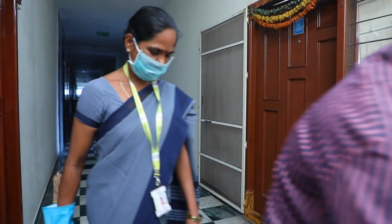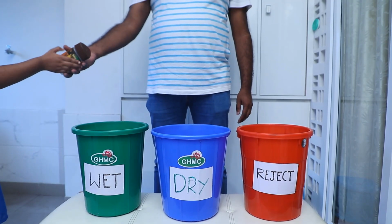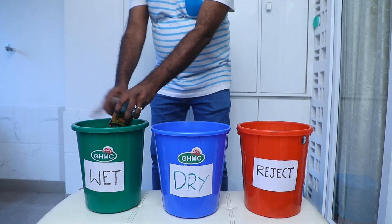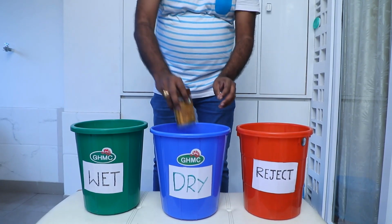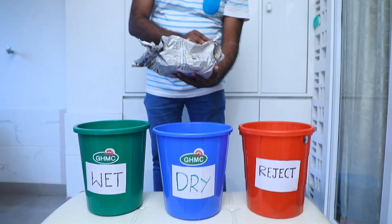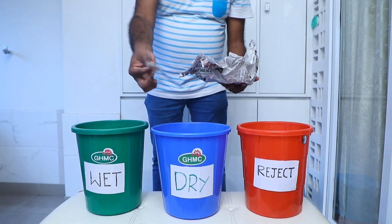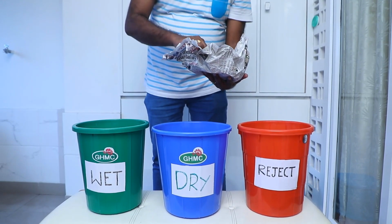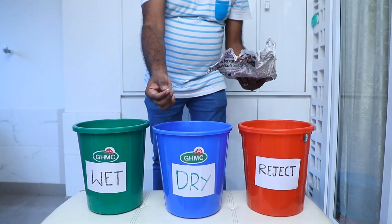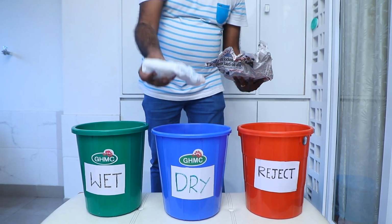Let's now see what kind of household waste goes into which bin. The coffee jar you see here is to be emptied into the wet waste first, and the glass jar can be placed in the dry waste blue colored bin. Reject waste such as human hair, expired medicines, sanitary napkins, used earbuds, broken glass, all of this is to be wrapped in a newspaper and placed in the reject bin. We request all of you to wrap the reject waste in a newspaper for the safety of the collection agents.